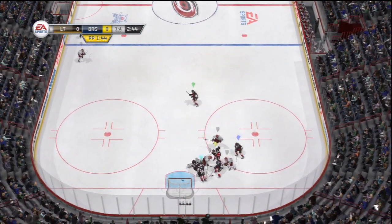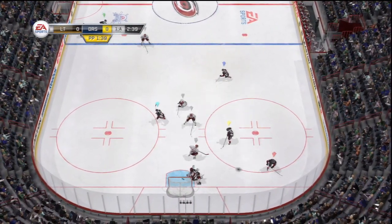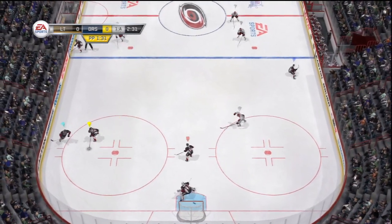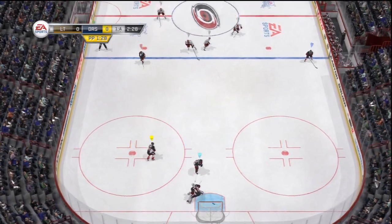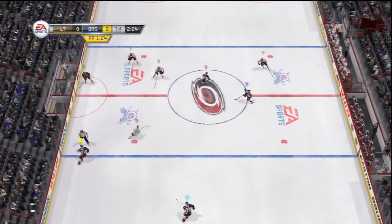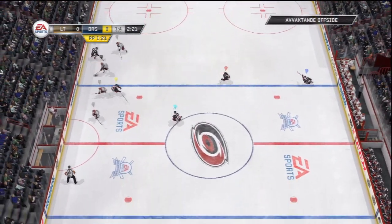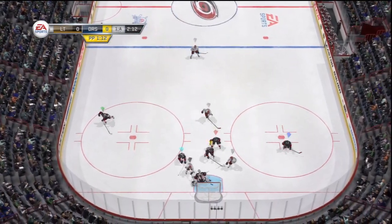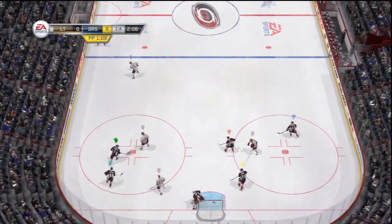Big snapshot. Chance save. He's got it down low. Pad save. Thanks to that pad. He's got him right on his back on this breakaway. Big save. He's got the puck. Can he clear?